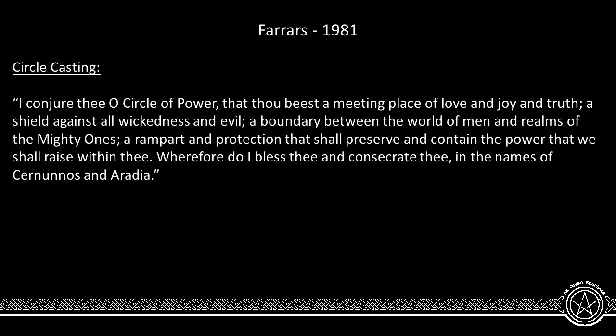From Farrar's book, 1981: I conjure thee, O circle of power, that thou beest a meeting place of love, joy, and truth, a shield against all wickedness and evil, a boundary between the world of men and the realms of the mighty ones, a rampart and protection that shall preserve and contain the power that we shall raise within thee. Wherefore do I bless thee and consecrate thee in the names of Kernunnos and Aradia.